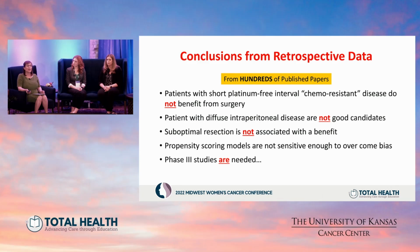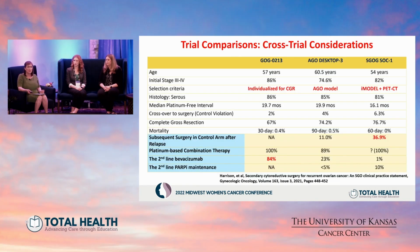Essentially the same thing: if we can't get it all out, we're not doing you a benefit. We know when it comes back, we're really not doing you a benefit if we can't get it out. So it really needs to be the right patient that you're going to consider operating on again if they have cancer that's come back, because you're going to harm a patient or decrease their overall survival if you're not treating them with chemotherapy or other targeted agents and you're operating on them.